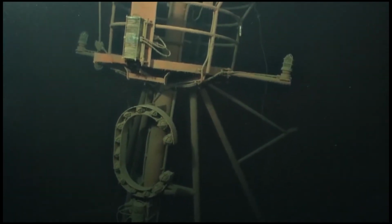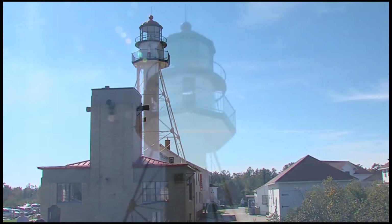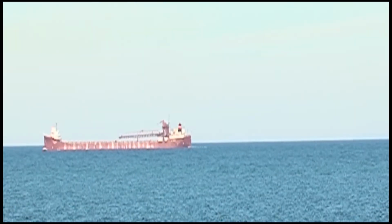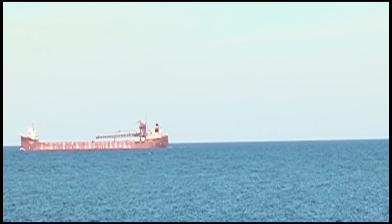The first lighthouse was built here in the late 1840s. The tower that we see behind us was built during Abraham Lincoln's administration. So 1861, the Civil War was just starting, and it was very important to have an aid to navigation here for all the ship traffic passing. Every single ship that goes in and out of Lake Superior must go past Whitefish Point. So you can imagine that this was a pretty strategic location to have a lighthouse.